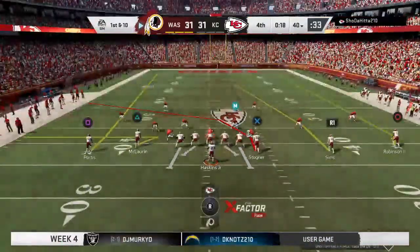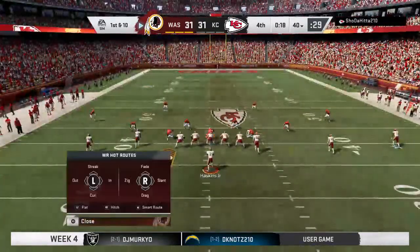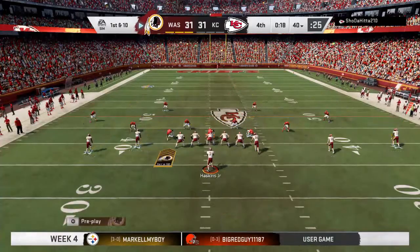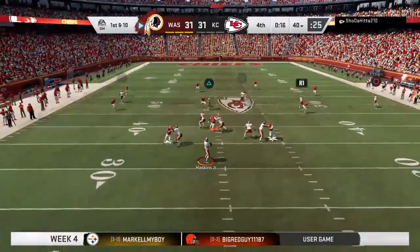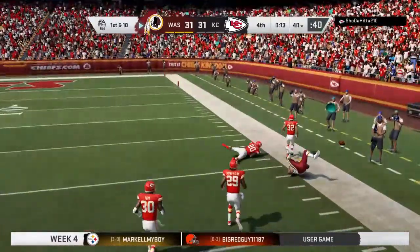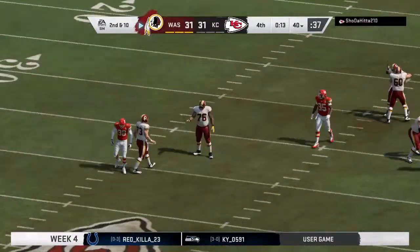And now it's 1st and 10. A big mistake, especially when you factor in the personal foul yardage. Hey, check like 33. Check like 33. Now it's Haskins. Gonna let one fly for Robinson. And that will be incomplete with a clock down now to 13 seconds.